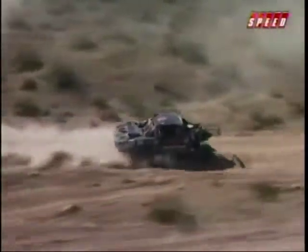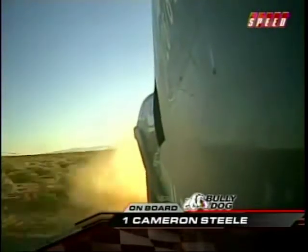Look at how difficult the terrain is right there, man. It is brutal out there on the final lap. About 45 miles left in the race, and I think we're about 4.5 miles behind him. I think we got a good chance to catch him. So it looks good. Anything can happen.